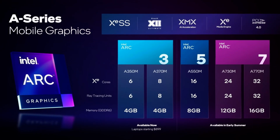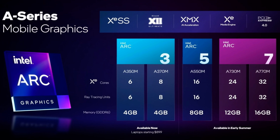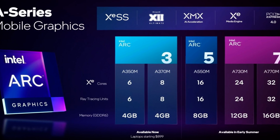But thankfully, things are looking way better on the mobile side, and we got entire spec sheets of information on what these discrete Intel GPUs are going to look like. They're going to be divided into 3, 5, and 7 sub-series, similar to Intel CPUs, and will feature up to 32 standard GPU cores, 32 ray tracing cores, and up to 16 gigs of VRAM. That's right, ladies and gentlemen, up to 16 gigabytes of VRAM on a mobile graphics card.